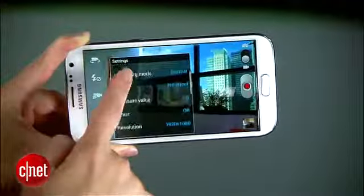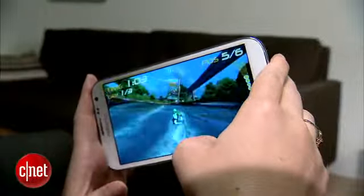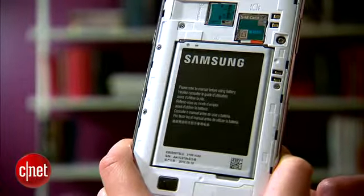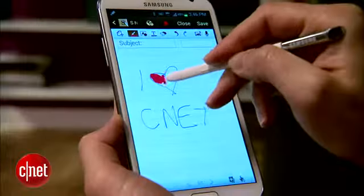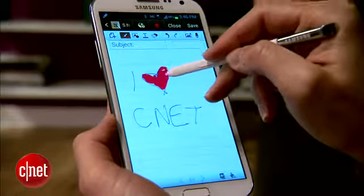The Note 2's camera and video recorder are very good, and Samsung's quad-core processor is extremely speedy. The phone's huge 3100 mAh battery kept my review phones going all day, but I still needed to charge it at night. Remember that the more features you use, the faster your battery will drain. A few more thoughts on the Note 2's size before signing off.